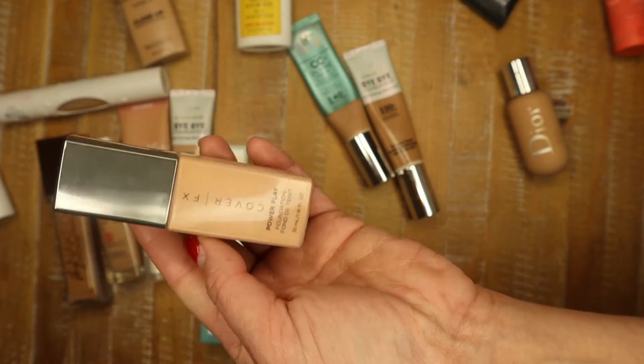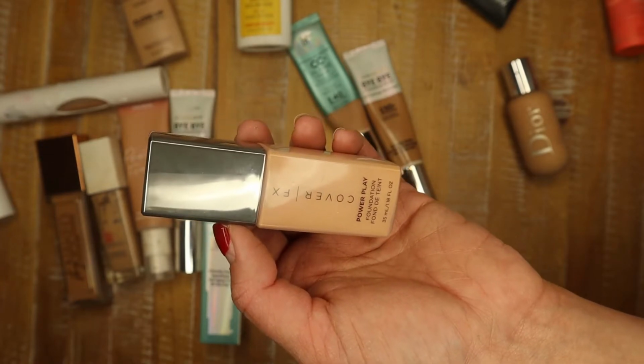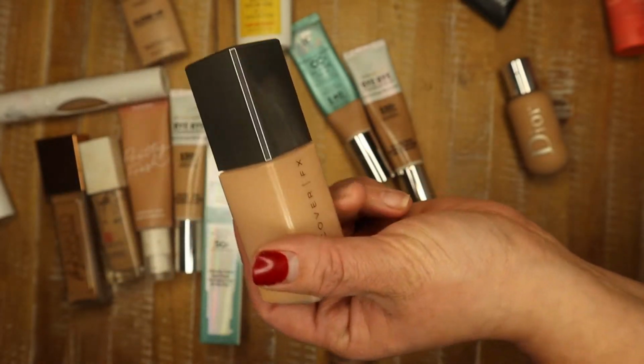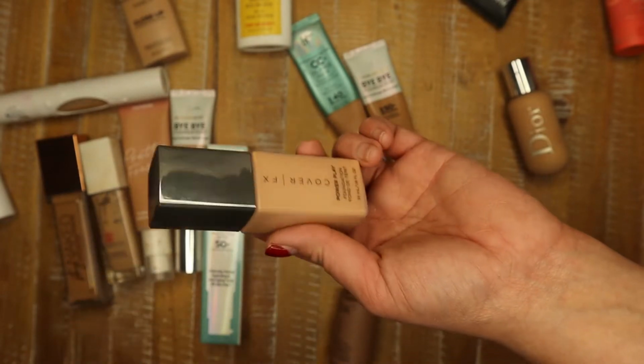Here is the Cover FX Power Play Foundation. I really like this. This is also a really good foundation if you have oily skin. It definitely wears long. It's more matte on the skin, and this shade is also too dark for me right now. This is more of my summer shade, so I'm going to hold on to this and get some use out of it in the summer.